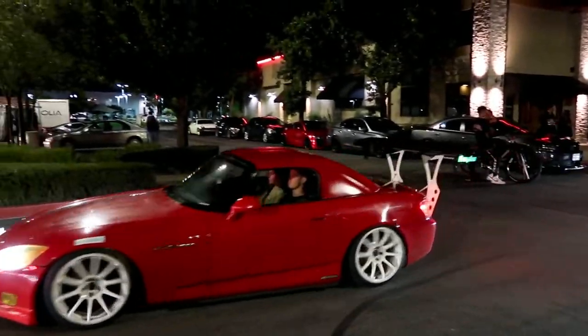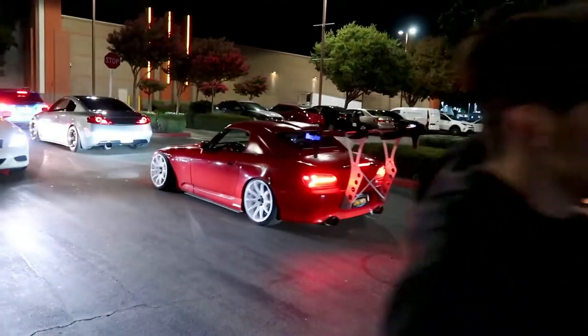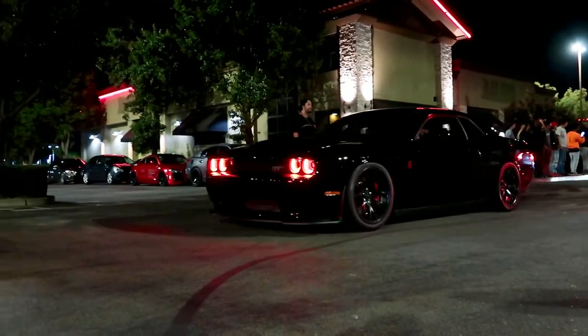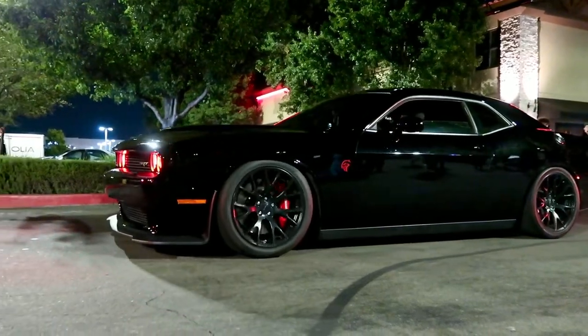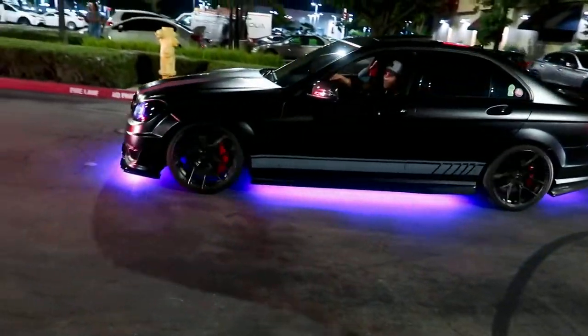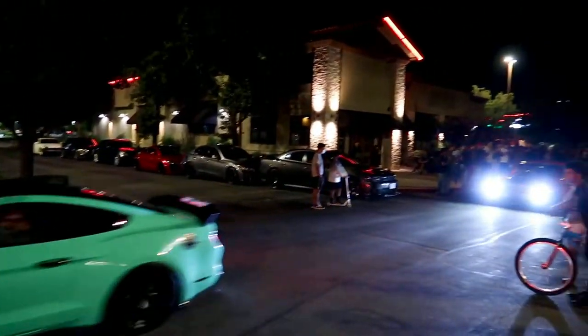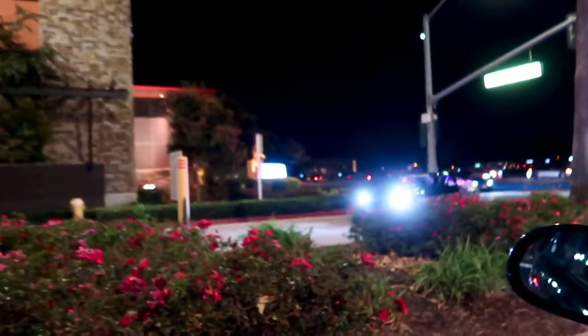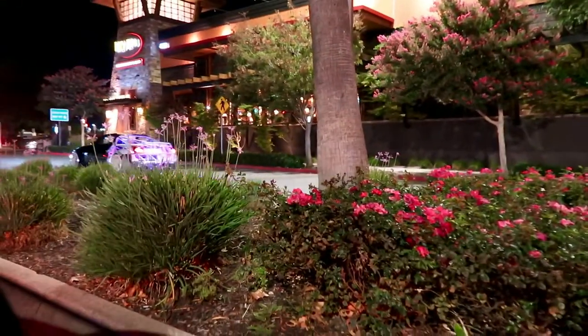S2000, look at this. Man, that wing though. So fat. It's a fat ass fucking wing. Damn. Man, that whine. I think it's the car that I've seen all the way over there in Monterey for Monterey Car Week not that long ago. But man, that car meme was crazy, guys.